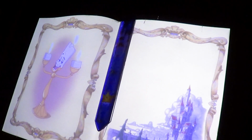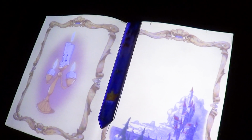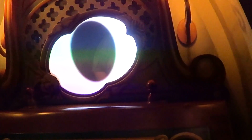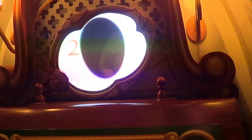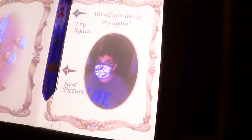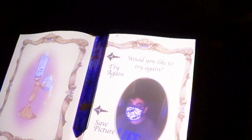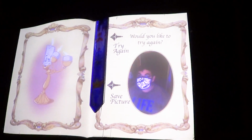Enchanté. It is with the greatest pleasure that we will now show you which Disney character is most like you. My assistant, please. Yes, hello, up here. Simply line up your face inside the oval, if you please. Now, sit back, relax, and smile. We're going to create your portrait in 3, 2, 1. Hey! Let's look at the picture. Hey, looks pretty good. Yes. If not, you may try again. Wonderful. I will save your portrait for the final chapter.